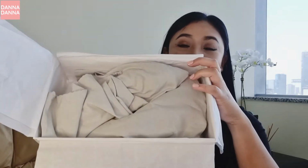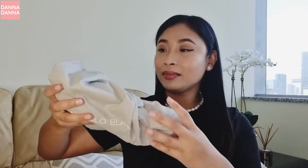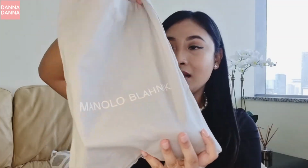Are you excited? I know I have already opened it, but I'm still so excited to see it because guys, it's so pretty. I have never been this excited to unbox shoes. So as you can see, it's covered in 2 dust bags. So the dust bag has the Manolo Blahnik logo. It's just a linen type dust bag.